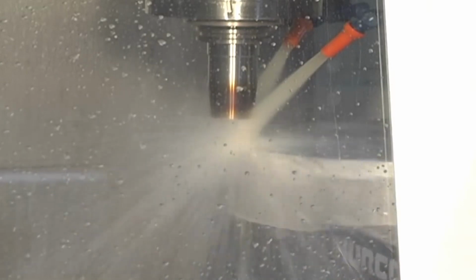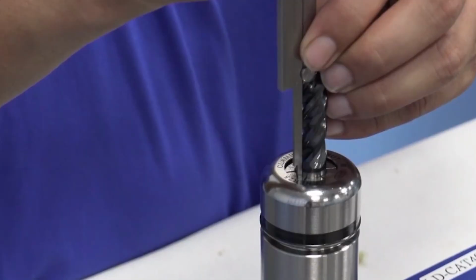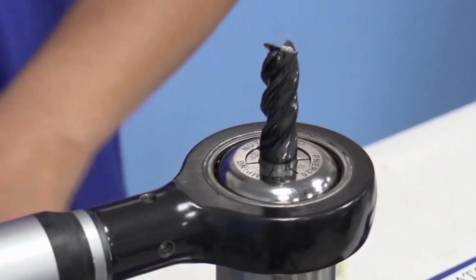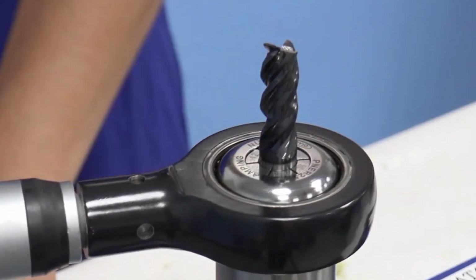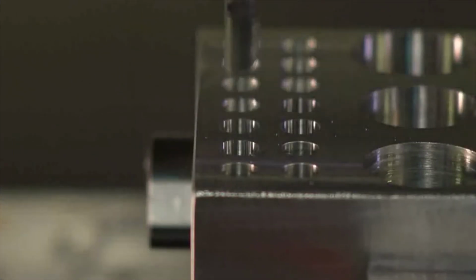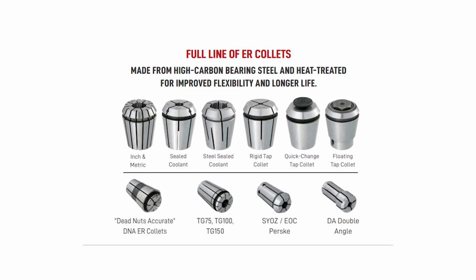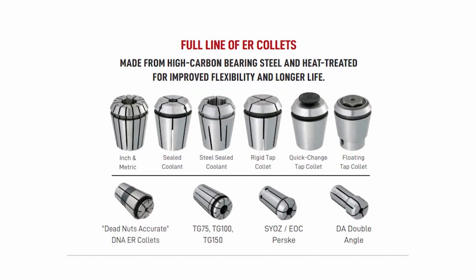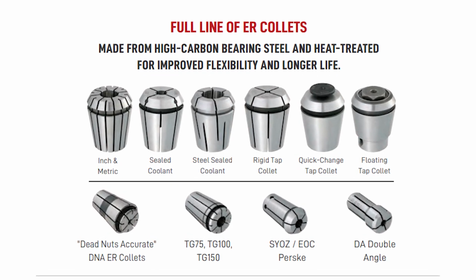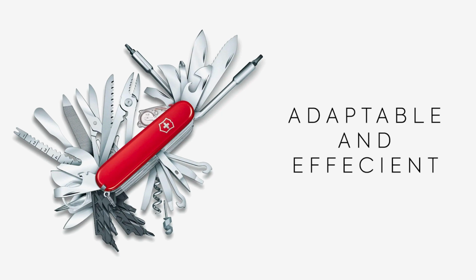ER collets are designed to grip your tool tightly and securely, ensuring stability and consistency. As the collet expands, it applies equal pressure on all sides of the tool, providing a balanced grip that minimizes the risk of tool breakage or damage. You can rely on ER collets to hold your tools in place, so you can cut with confidence. And the best part? ER collets are versatile enough to accommodate a wide range of tool sizes. Whether you're working with small or large tools, ER collets can handle the job. They're like the Swiss Army knife of tool holders, adaptable and efficient.